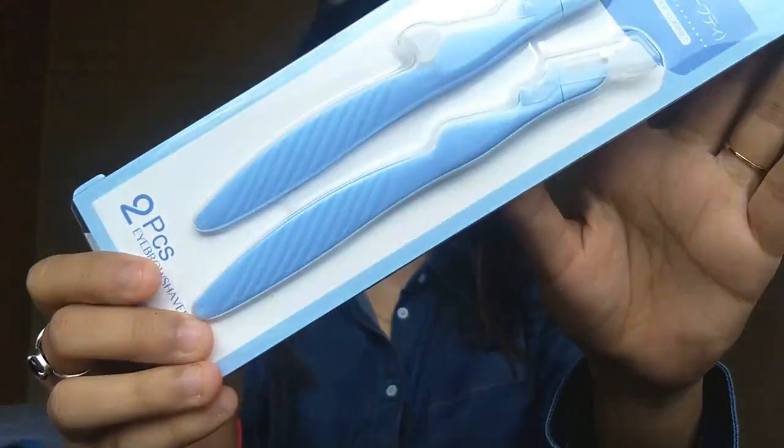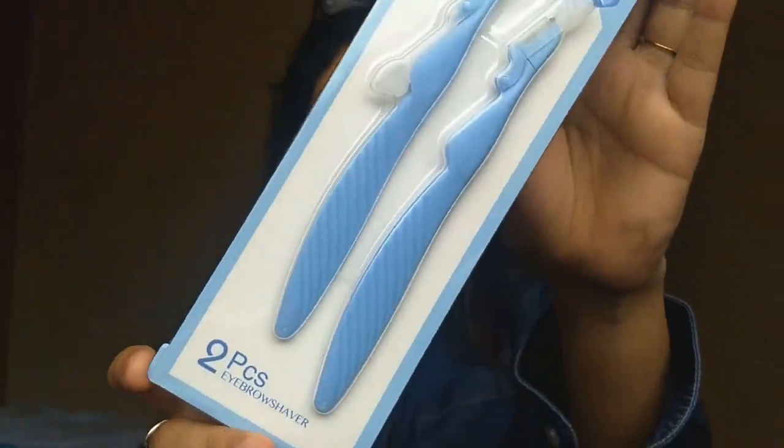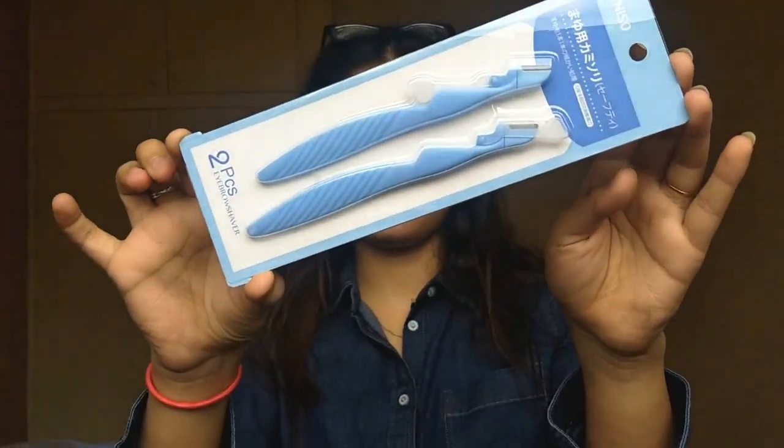Now the second thing which I bought is an eyebrow shaver. This is the cute little eyebrow shaver. It comes with a cover.